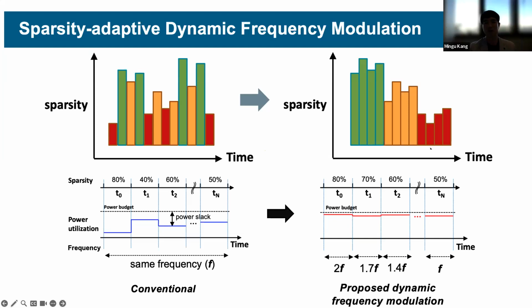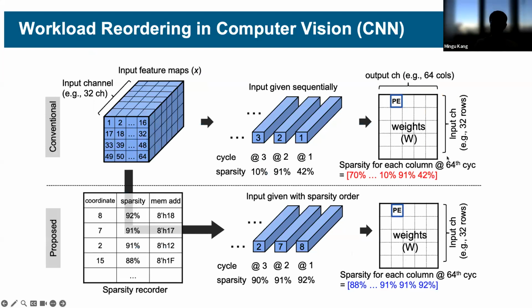So what we did was sparsity-based input reordering. We reordered the inputs based on the sparsity to cluster the inputs with similar sparsity as a group. As you can see, we grouped the high sparsity inputs, middle sparsity, and also low sparsity as groups. By doing so, we can maintain the same frequency for long enough cycles as shown in this motivational figure. Now your natural question might be, if we reorder the input, doesn't it impact the functional accuracy? Actually our answer is it doesn't.